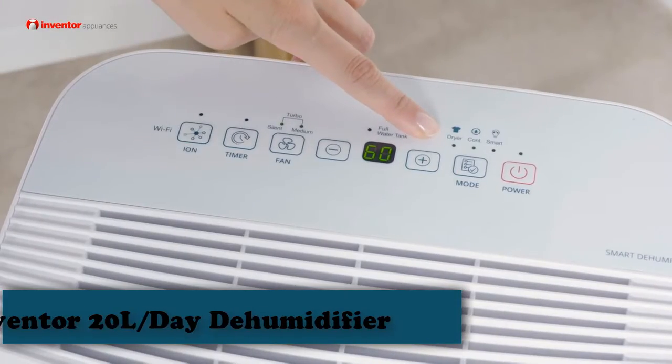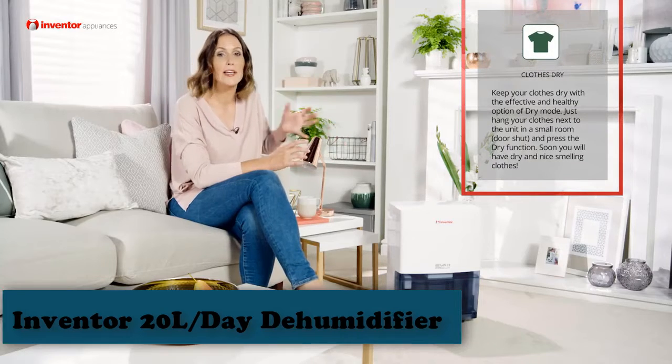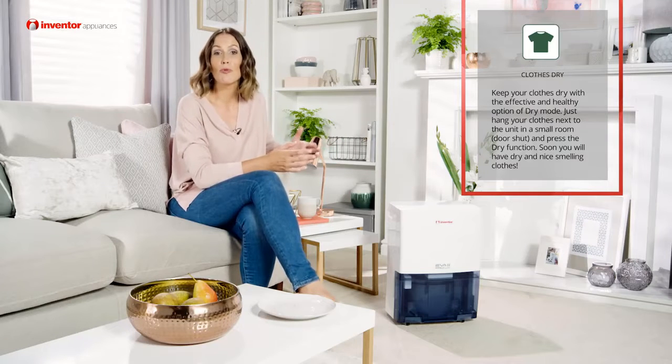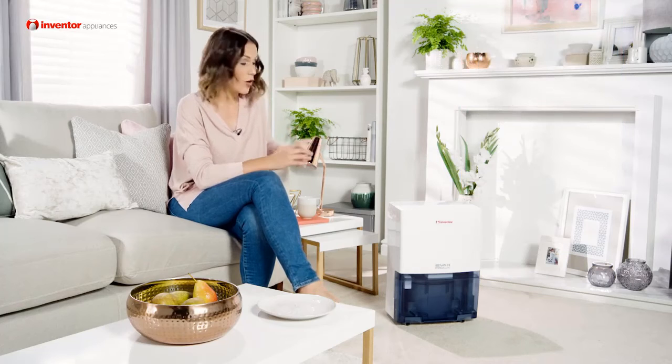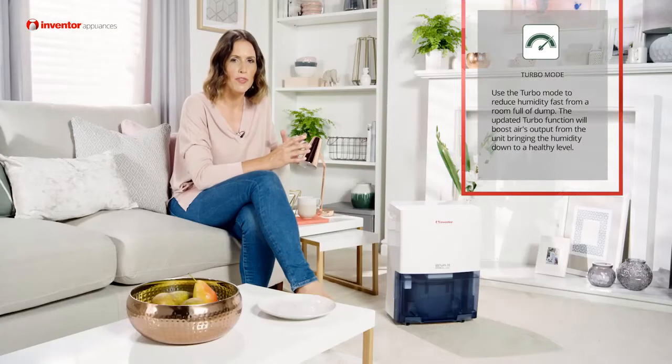2. Inventor 20L Day Dehumidifier. A British-built dehumidifier that proves to be deceptively potent, with the ability to remove up to 20 litres of moisture a day. It features a compact design that fits into rooms with ease, while the 3-litre collection tank isn't the biggest but is ideal if you're only interested in occasional emptying duties.